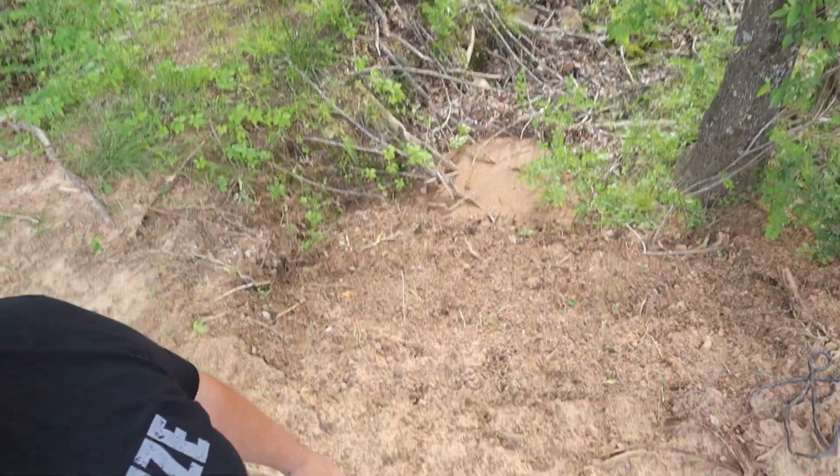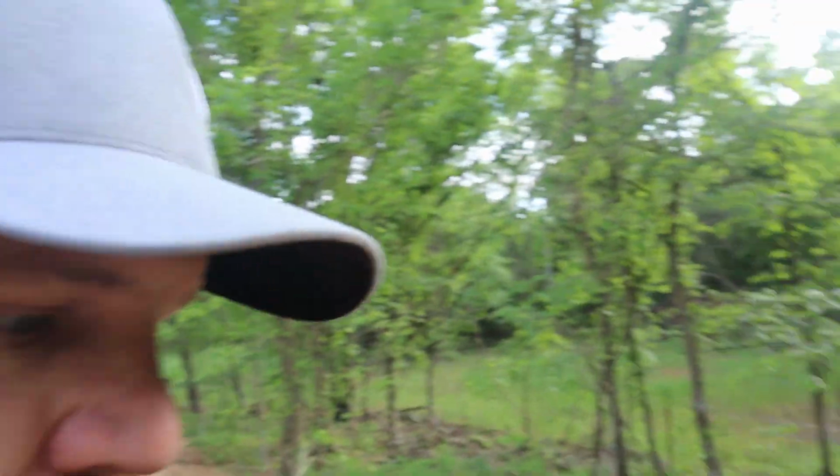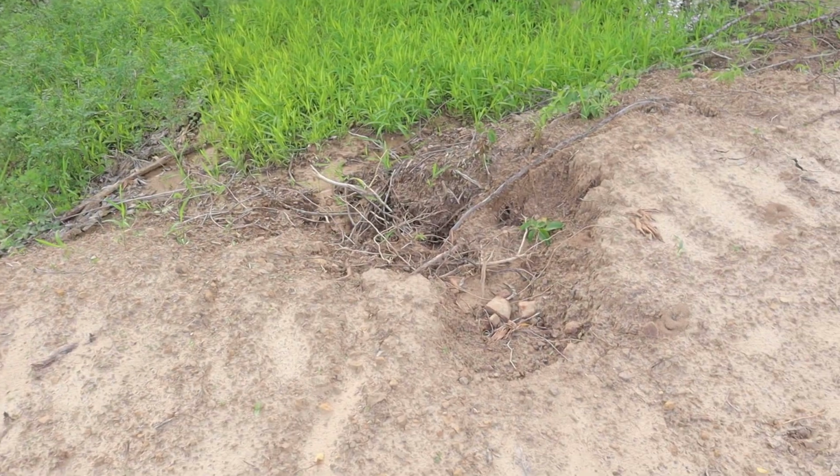Right here is where the original area had washed out on the dam. We had it filled in when we did this whole fence clearing, and it was going great. Everything was doing amazing. Then we had a big storm come through, and it started washing over the dam where we didn't have issues before, and guess what? Now we're having issues. You can kind of see right here where it came up through there.